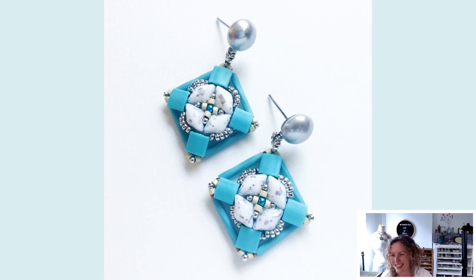However, this is a design that, even if not the name, I really remember how it looks, because this is so cool how Zuzi created the little square and then filled it with the tila beads and the gem duos. Such a cutie and perfect as earrings. And as you can see, Zuzi already used her nacre cabochons. So, yeah, that's how it looks.